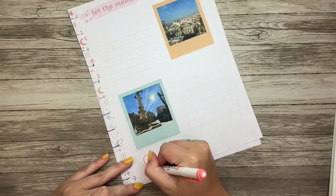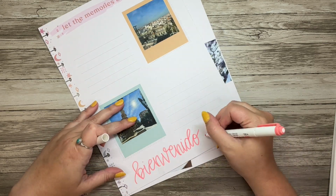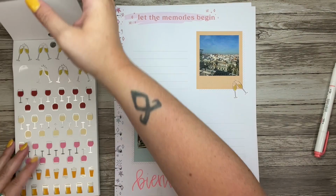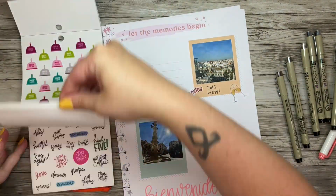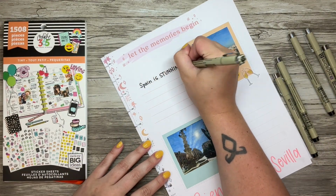All right, so let's dive in here. As you can see, I started here by saying bienvenido a Sevilla, so welcome to Sevilla, but in Spanish, because it just felt right to put that on these pages for my trip to Spain. So here we have a couple pictures.